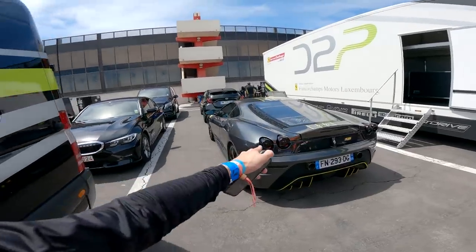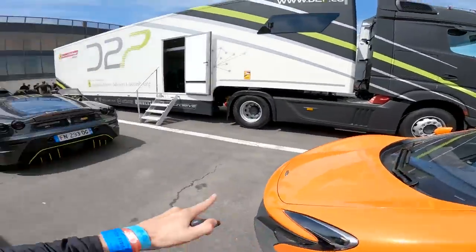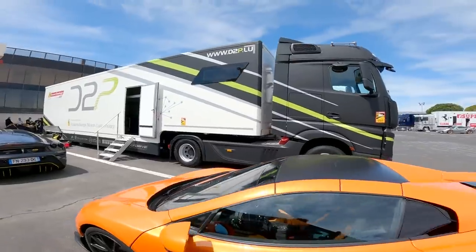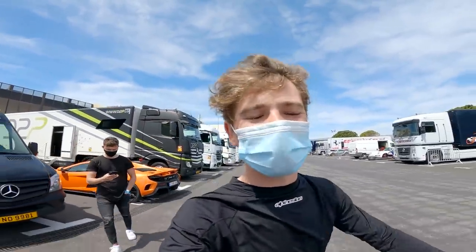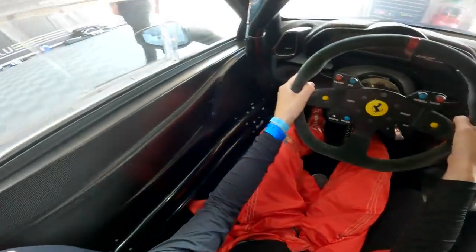Guys, while we were driving, they cleaned the cars. Look at this. All the cars are clean. This is the team, D2P. Whew! Outrageous. That's so cool. Okay, lunchtime now. Guys, I wanted to quickly show you the interior of the car.